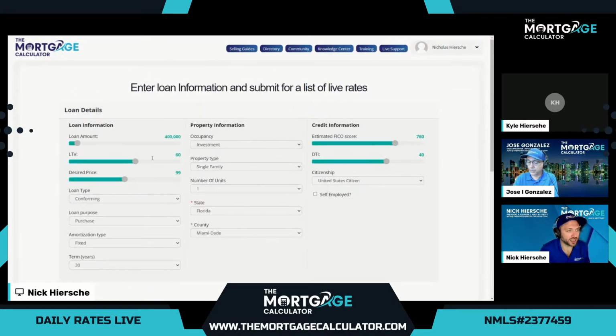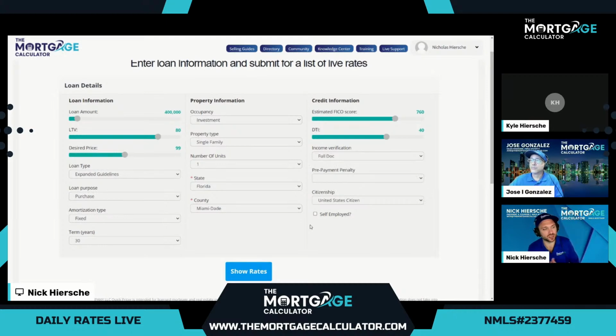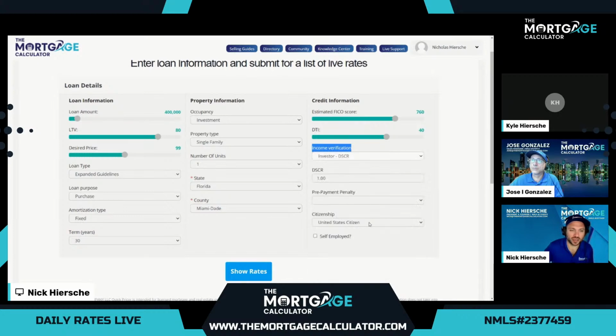So for the final demo today, we'll set up the same scenario as before. And this time we'll do our expanded guidelines, also known as non-QM, for our investment property. So first thing we have to set up, as usual, our income option, and the most popular option for investments, and our most popular loan by far here at the Mortgage Calculator, is our DSCR loan. And that's because it actually doesn't require any income or employment from our borrower. We simply use the estimated rental income from the property we're purchasing in this demo to determine a DSCR. Stands for debt service coverage ratio.